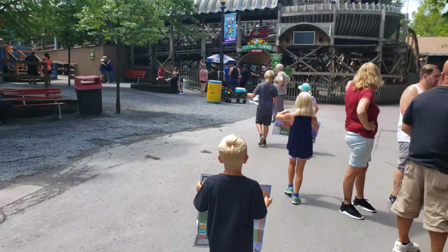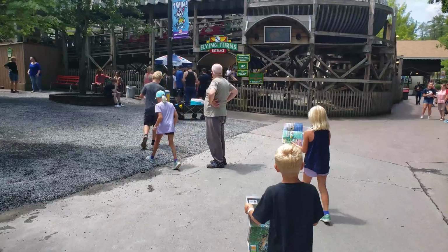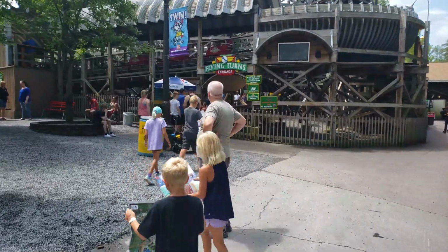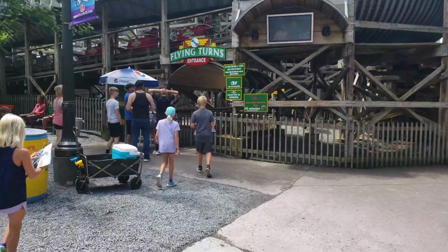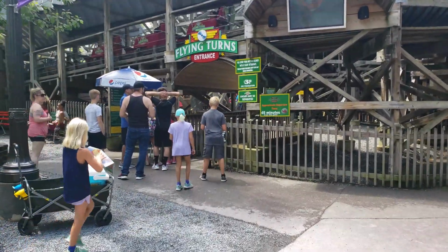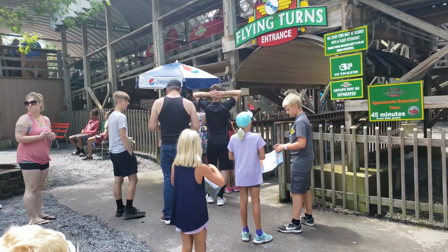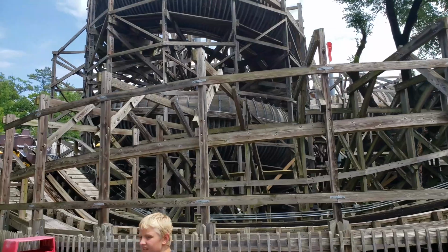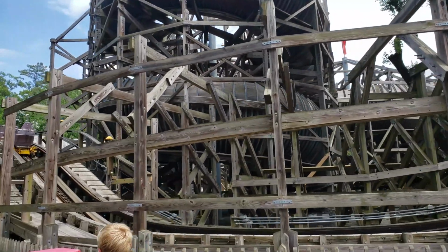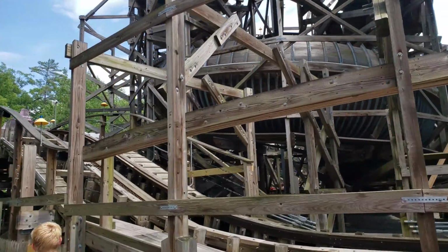I think Blake has decided that he wants Flying Turns to be his first ride at Knoebels. So this one I'm really looking forward to. It's the only wooden bobsled coaster in existence. Super exciting. I really enjoyed Flying Turns. It needs a little bit more length, but it's so unique that even with being so short, it was still really enjoyable.